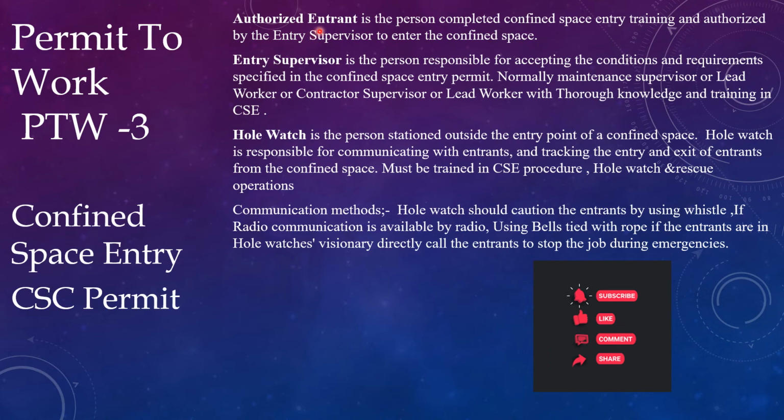Some important definitions. Authorized entrant is the person who completed the confined space entry training and is authorized by the entry supervisor to enter the confined space. Entry supervisor is the person responsible for accepting the conditions and requirements specified in the confined space entry permit. Normally, the maintenance supervisor or lead worker, or contract supervisor or lead worker doing the maintenance work with thorough knowledge and training in confined space entry, is called the entry supervisor.